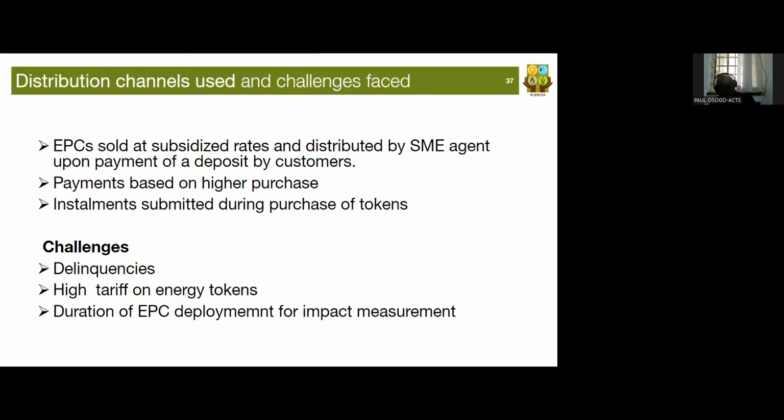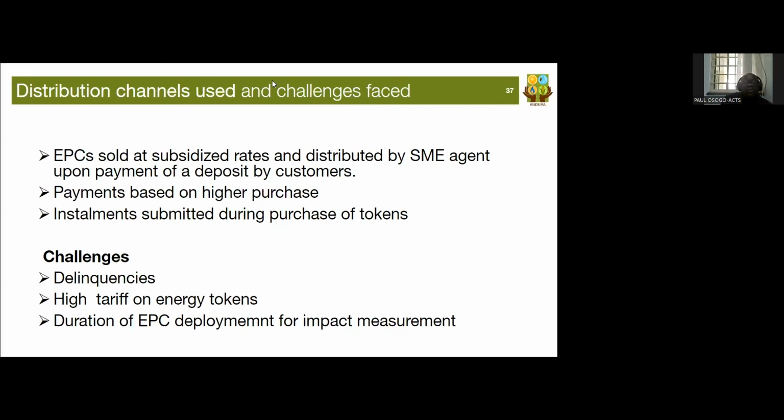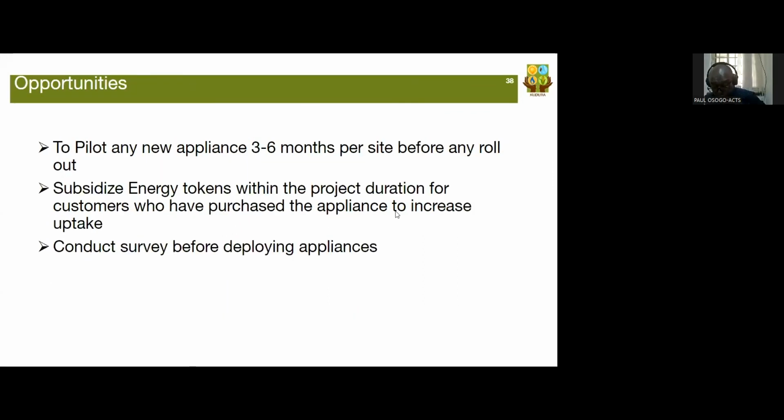Another challenge we faced is that, for example, for the last set of EPCs we deployed, we were given a specific time frame. Like I shared before, we serve the rural poor, and sometimes a strict time frame to introduce new products to a set of people is a challenge. You might imagine that it would be taken up fast, but in retrospect you need more time to ensure that there's acquisition of the product and that the community are able to own it and embrace it.